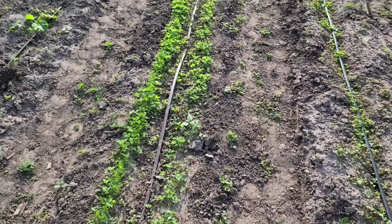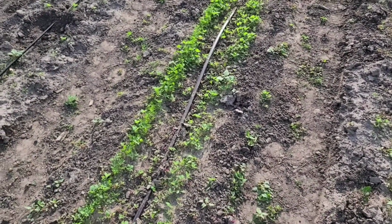And I'll show you out here in the garden, actually. I have a real good comparison. I planted a row of carrots, and there was one row on either side of the drip tape. One was planted with seed tape, and one was planted with seed. And I will show you the difference, even though I haven't thinned them out yet. That's this morning's little task. But you can see my carrot row here.